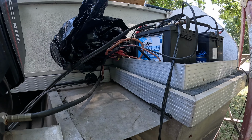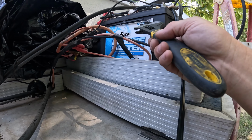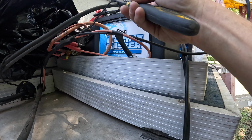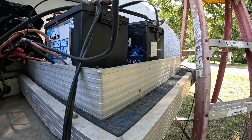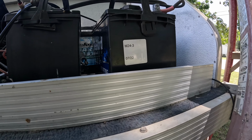Alright, I got that Deka charging. Luckily, they got starting power, so these are both the same batteries. It's a Deka battery, and Deka's like one of the best. I got my battery up there and trim it down. I kind of get set up and just see what I can figure out.